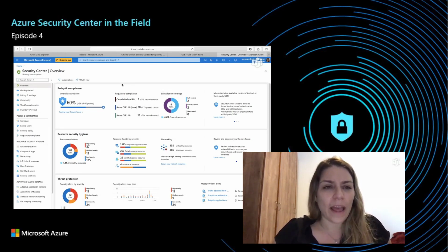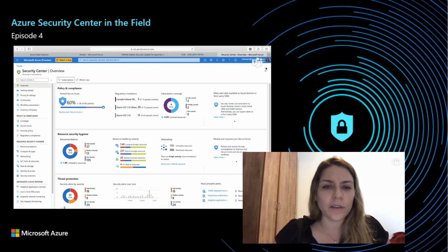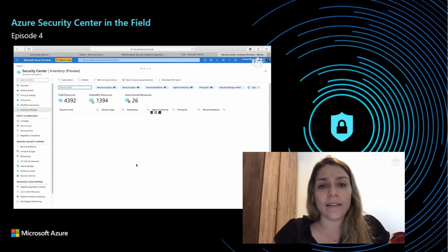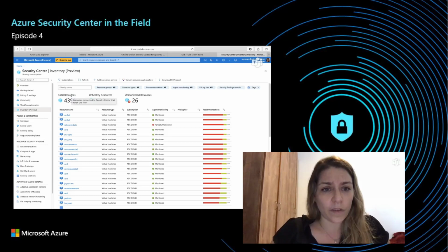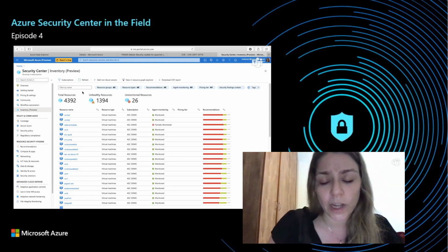So this is Security Center. My scope is 4 different subscriptions that I have access to. The inventory is right on the top. It's one of the main pillars of work. If I open it, I start with what is running an ARG query, a KQL query on top of Resource Graph. First of all, I can see the total number of resources. It's important to note that these are the resources that Security Center monitors. It's not all the resources that I may have in those 4 subscriptions.